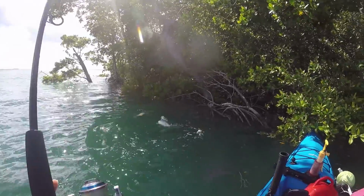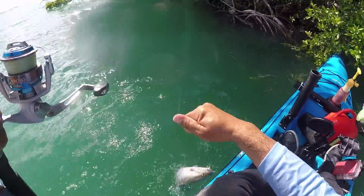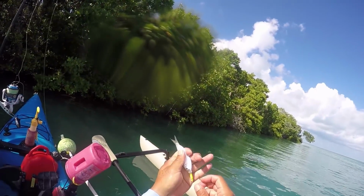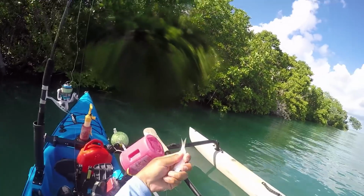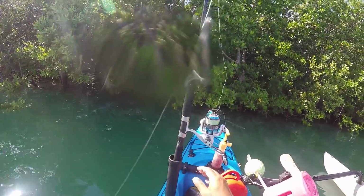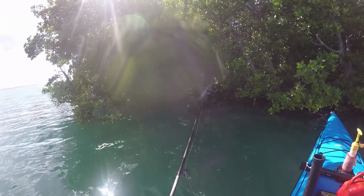Over that log. Yeah, you got stuck, buddy. Trying to steal my pilchard. Took a few, got them though. So this is how I'm rigging these pilchards, just through the mouth basically. If I'm wanting to get down deeper faster, what I'm doing is cutting the tail off, because otherwise these things are fast and they get away really easily. Especially if I'm just wanting to chunk them and get them down to where the fish are.